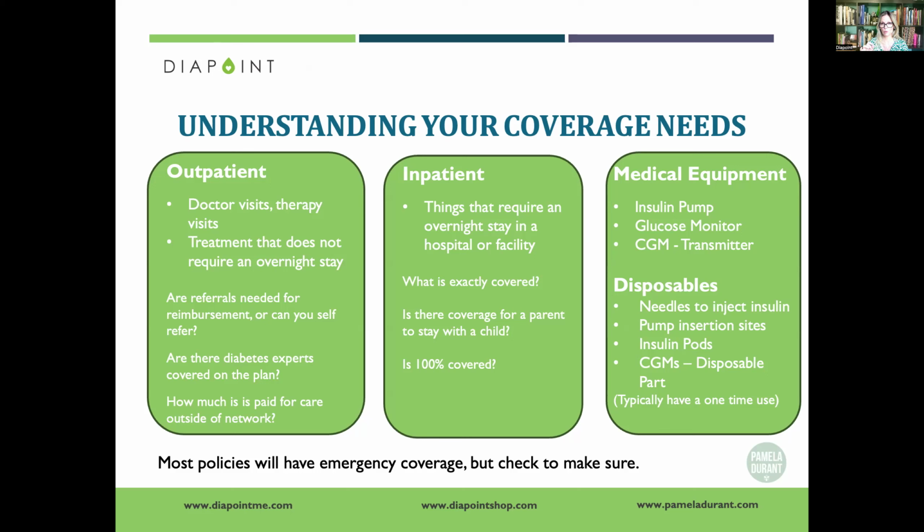CGM, the disposable part. So my son has a transmitter that he wears, and he has a sensor, excuse me. The sensor is the part that is disposable. So that gets thrown away. So they typically have a one-time use, but you want to see if these are covered. Sometimes one may be covered and maybe not the other, or medical equipment. Again, it may have a deductible, it may be a percent.